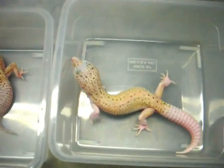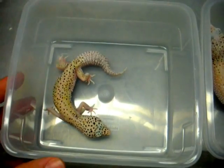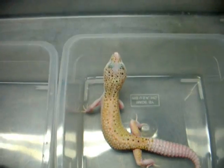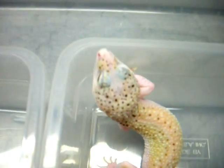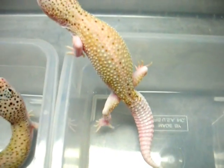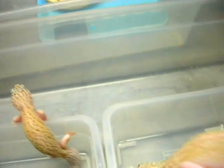The next 2 animals that I'm going to show you are actually a male and a female, what are called bees, which it's just an acronym. Basically, it means black-eyed enigma. It's basically an eclipse enigma that is showing both traits, if you will. This guy actually has the traditional white nose and blue spot on the head that a lot of eclipses do have with the white legs. These guys actually do have solid black eyes as well. This is a male and a female of them.